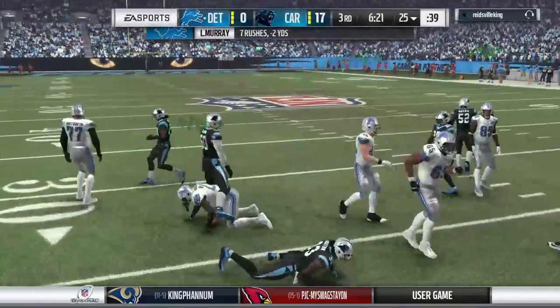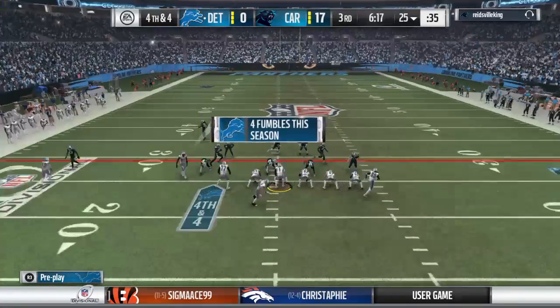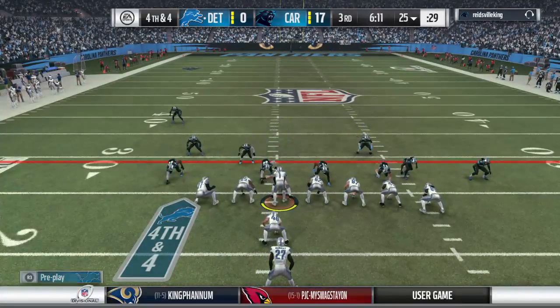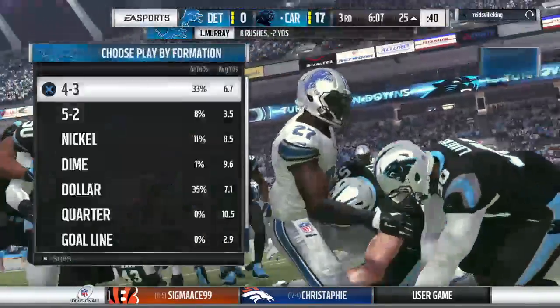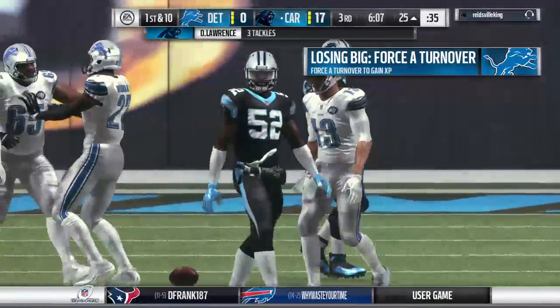7 yards on the carry there, but now they're staring at 4th down. NFL teams last year a little under 50% on 4th down conversions. This is a bit tougher. 4th and 4. They'll try and run with Murray. So certainly an interesting call there to go for it. And the Panthers are going to get it back in excellent field position.